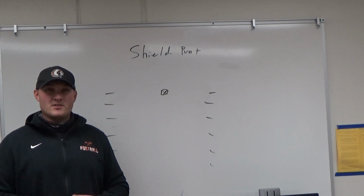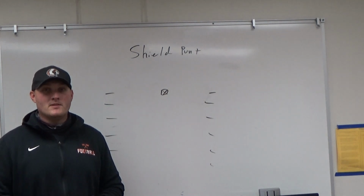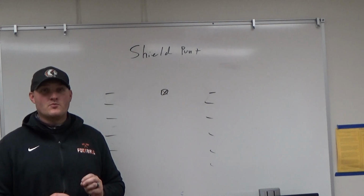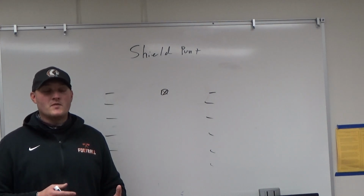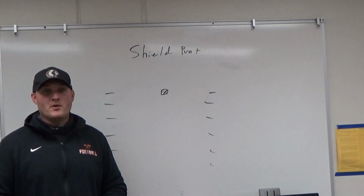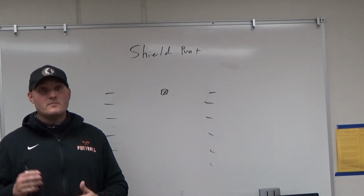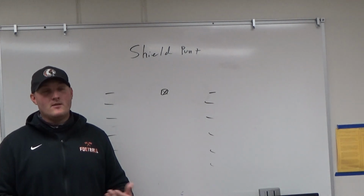Our kids didn't quite understand it right, and we had some issues on some calls, and we had a couple blocked punts here and there. Especially with that shield, you've got to coach it up really, really well, because if it's not coached up, it's going to leave some openings and some space. And your punter has to be very disciplined as well. We had some issues with our punter. They thought they knew more than we did and decided to get out from behind the shield, which causes a whole other mess of issues.